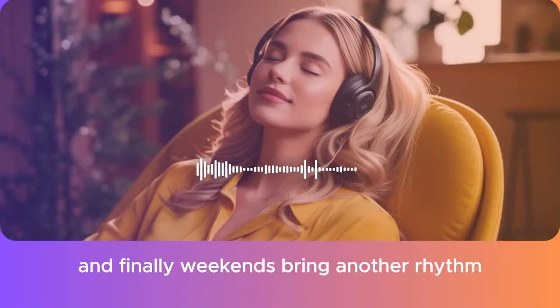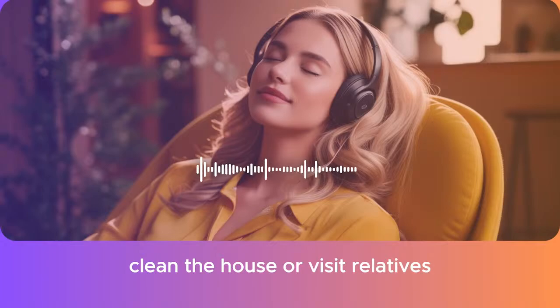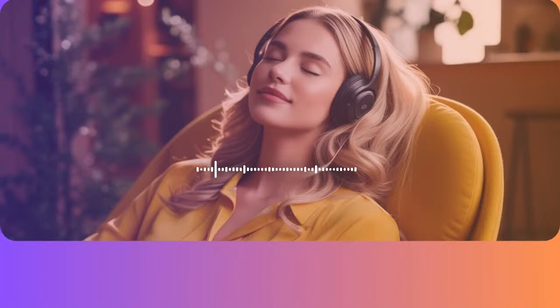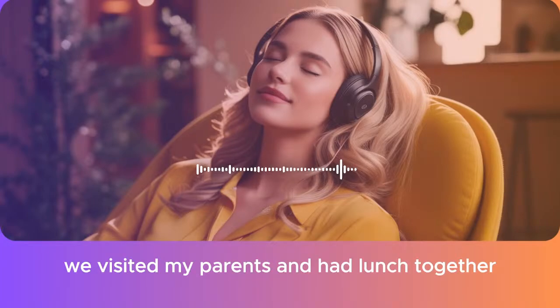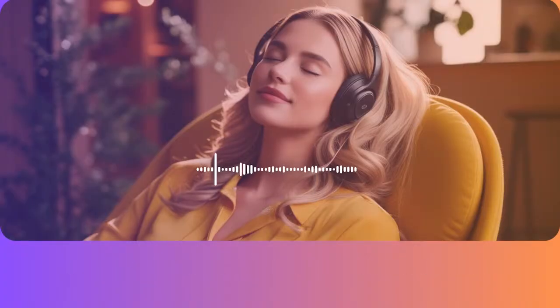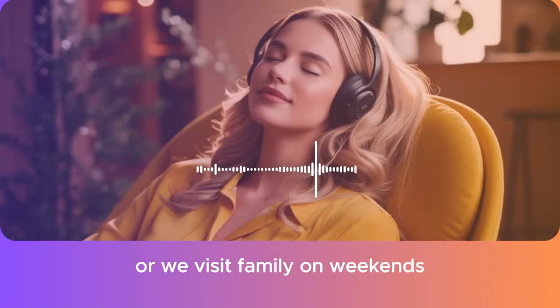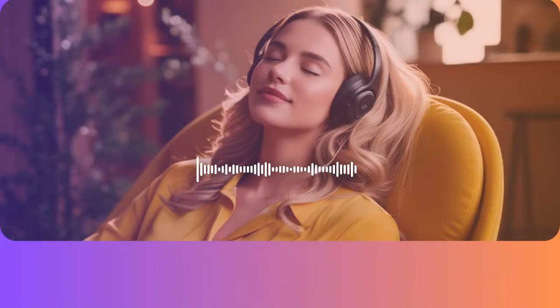And finally, weekends bring another rhythm. On Saturdays, my family and I often go shopping, clean the house, or visit relatives. Last weekend, we visited my parents and had lunch together. A simple way to describe that is, we spend weekends together, or we visit family on weekends.